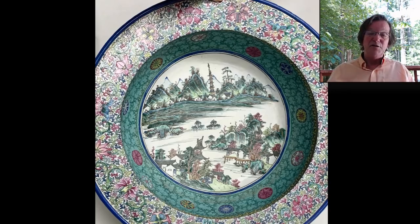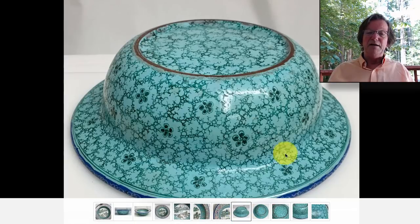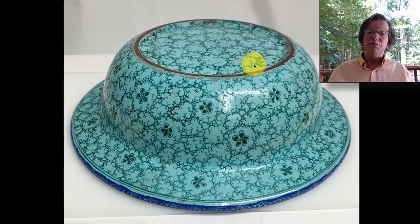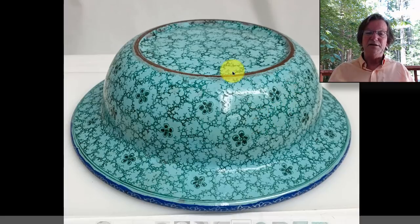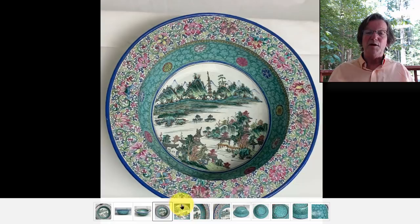And then on to this. If you're a Yixing buyer, pay attention to this. This is a heck of a piece of Yixing ware. This is a basin, late 19th century Yixing basin with the exterior, you know, light blue decoration that you see on lots of Yixing pieces using this color. But the interior of it is fabulously well painted.